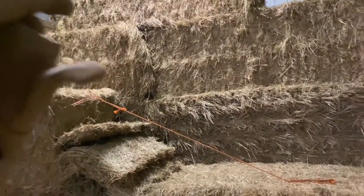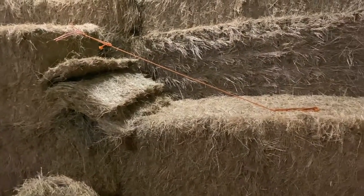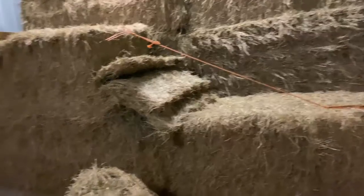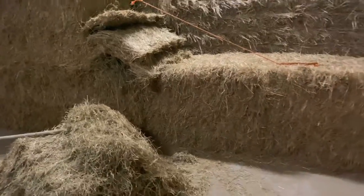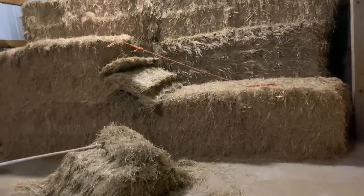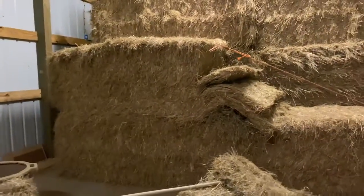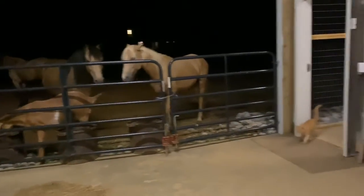I've gone through 3, 4, 5. I've probably gone through about 8 bales so far since I've gotten it. I am going through it faster than I thought, but I think that's just kind of how it goes with life with horses, you know? You think you've got enough, and then you learn that you needed just a little bit more.